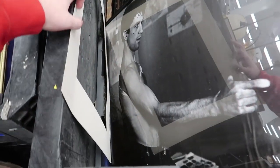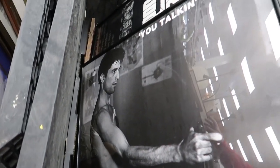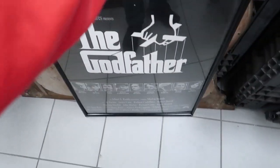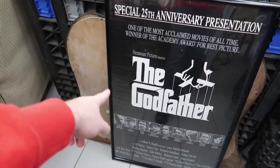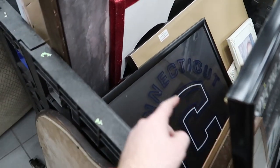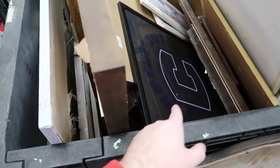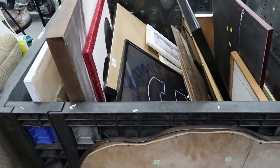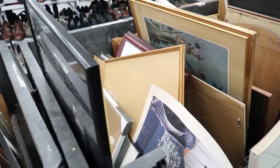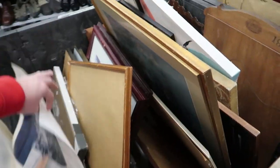What else we have here? We got some Robert De Niro in Taxi Driver. What else do we have? The Godfather. This is kind of cool. Let's see. It's a little water damaged on the side there. $3. Not bad. I don't know. I am kind of interested in that Connecticut Huskies one. Let me know what you guys think I should have done, because this video is coming out well after I left it behind, sadly. That's okay, though.